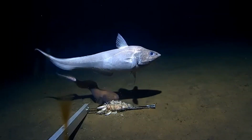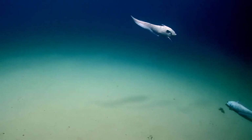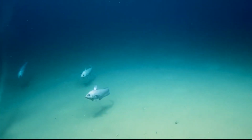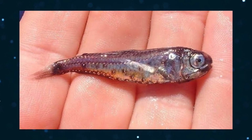The giant grenadier is also called the giant rat tail. They're usually about 1 to 2 feet long and can live between 8 to 17 years. They feed on smaller fish, pelagic crustaceans such as shrimp, amphipods, and chaetognaths, and sometimes cephalopods and lanternfish.